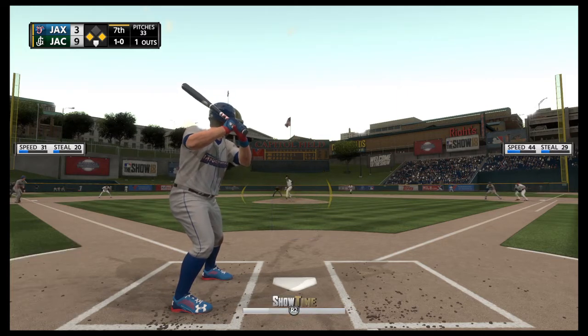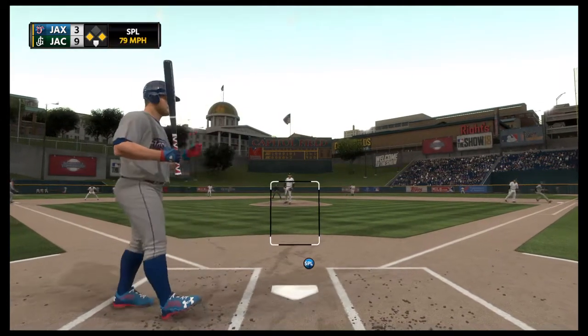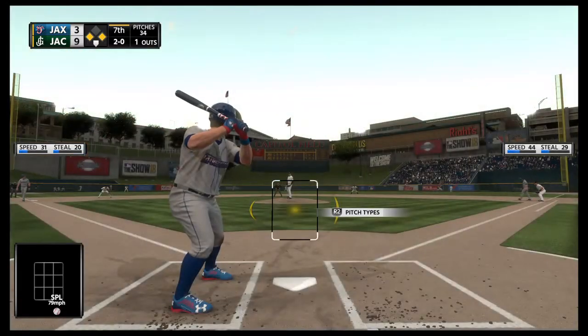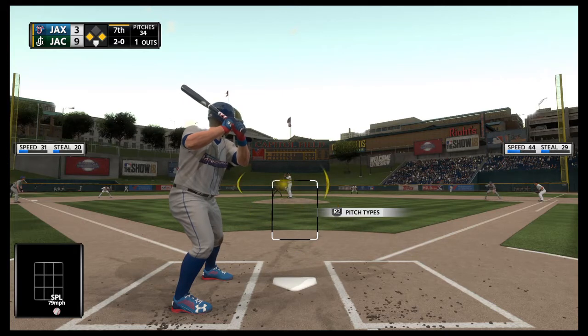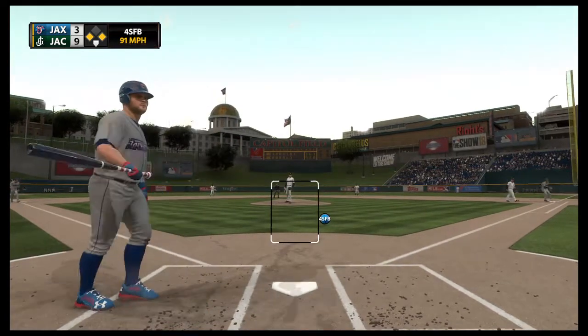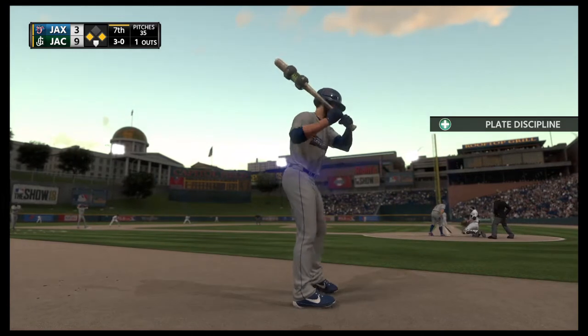Now the 1-0 is looked at for ball number 2. Well, I know the last thing he wants to do is load the bases right here, so the pressure is on right now to get back in the strike zone. Three and 0 now. Scott Van Slyke waits on deck.